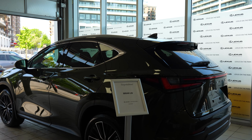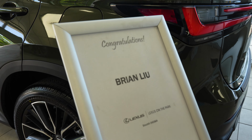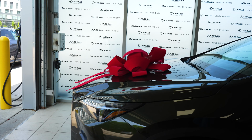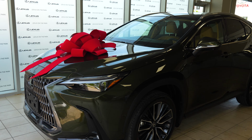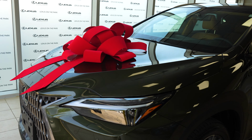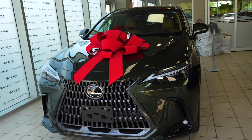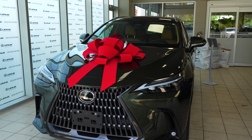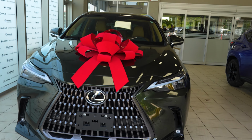Congratulations. Go walk over. Oh my god, it's got my name on it. I know. Check out the front of the car. Oh wow, there's a bow in front of it. Can we keep that bow on forever? No, because it'll fly off as soon as you pull it out. I see. I'm gonna take a picture. This is it.